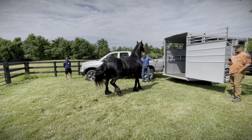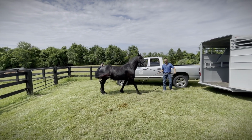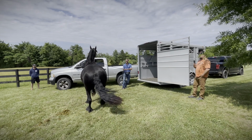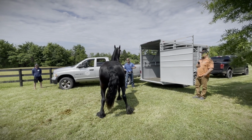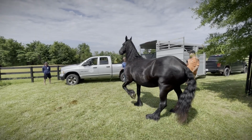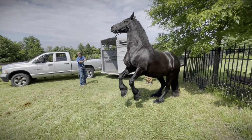Pressure. Nope. Right. Think about it. Nope. Now that she's rearing, we're going to see if we can stop the rear and bring out a different trait. And how we're going to bring out a different trait is by the amount of pressure I put on her now.